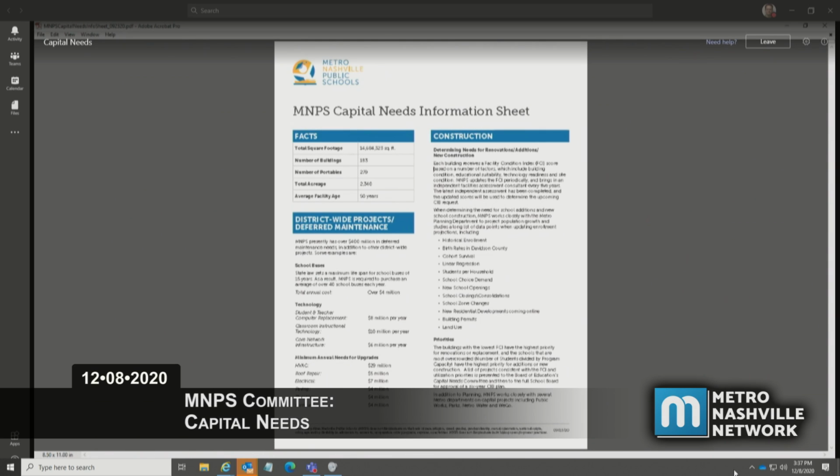Over on the right side of this information sheet, we have some information that again describes our rationale and justification as it relates to construction priorities. There are two main data points that we use in relation to our site-specific buildings and the prioritization of those in our capital improvement budget request. The first would be what's called our Facility Condition Index, FCI score.